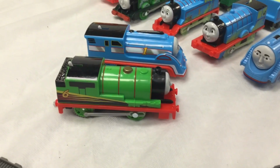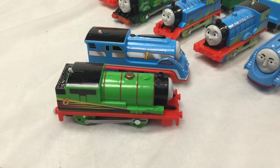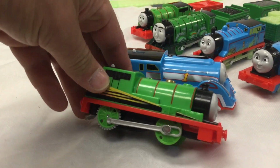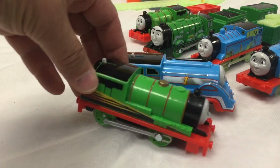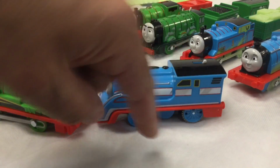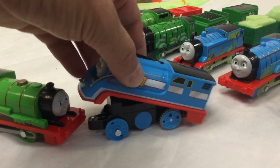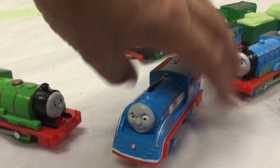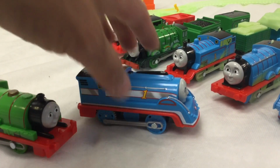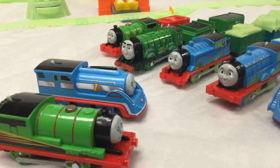Hey, and welcome to Trains Are Fun. I've really enjoyed these 2016 locomotives that we've received. I think this Percy is one of my favorites, this racing Percy. And then the Streamline Thomas is pretty cool. We do have the problem that this unit here is missing a drive rod. I've contacted Fisher Price, and we are going to be getting something in place of that since that was missing. They were really helpful over there.